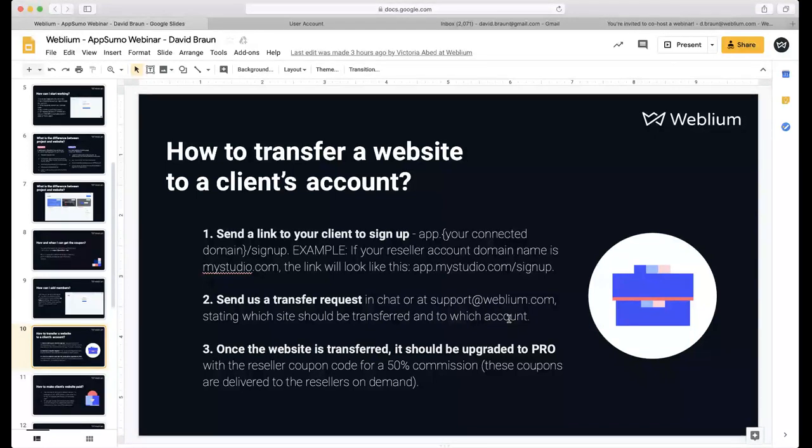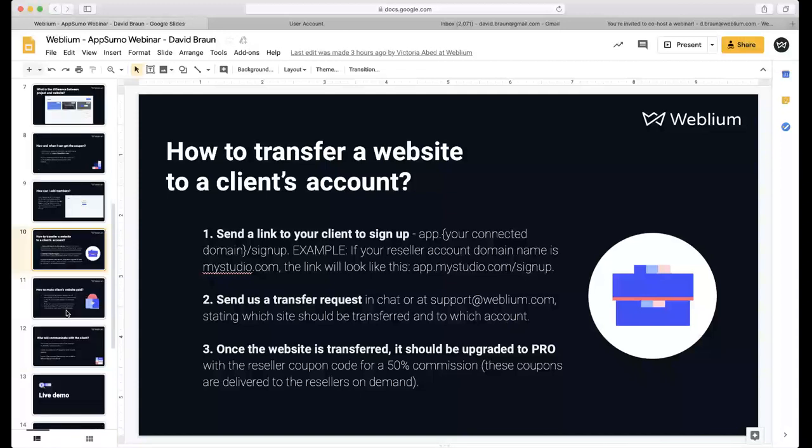It's like what people do in the domain industry with Namecheap or Enom, where you can push the domain name to another account holder, right? So once the website is transferred, it should be upgraded to Pro. Either you do it for the customer, or we charge him full price and you get it back to your account. So it's a cashback. I hope it's clear, right?